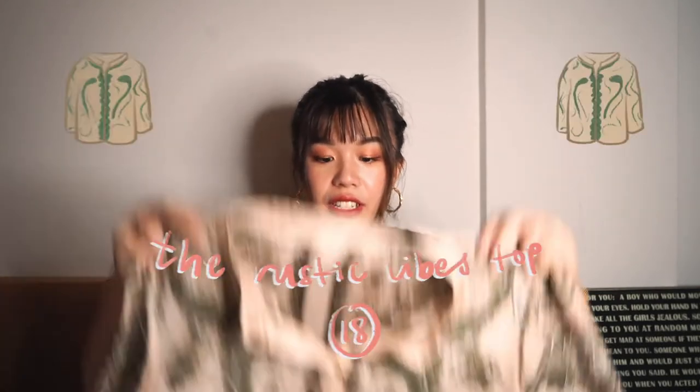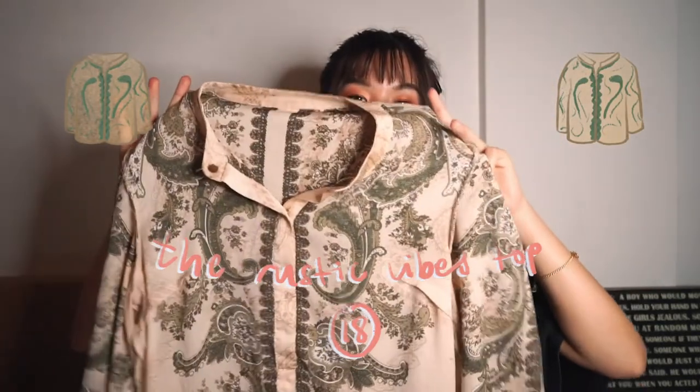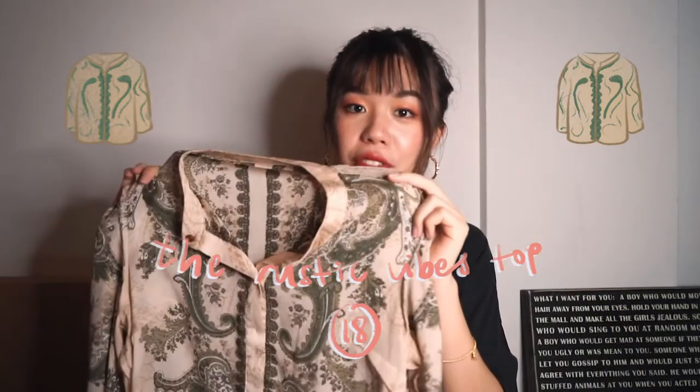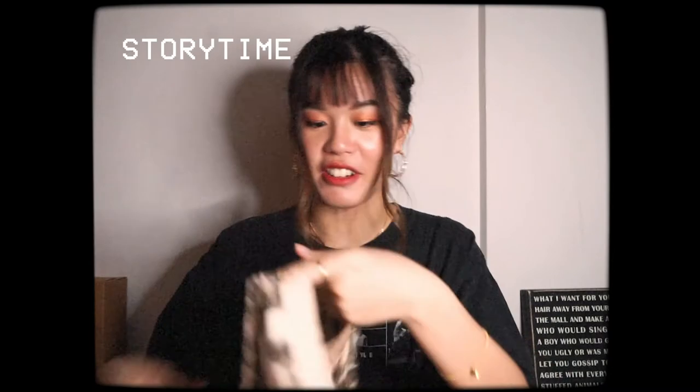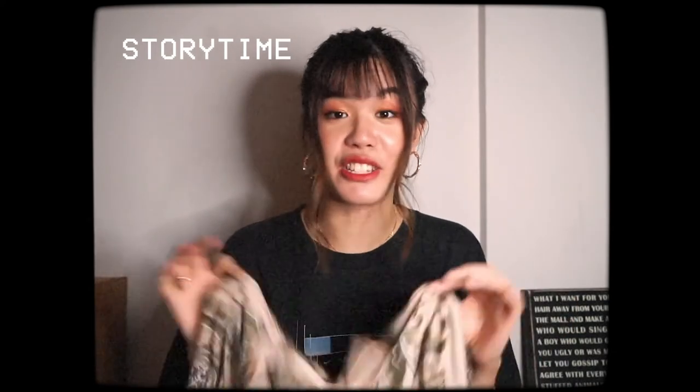Next up, we have this sheer pattern blouse that I thrifted in New York for like $6 or $8 as well. It was really cheap. I'm holding it the wrong way around. Quick little story time. This top and the Zara top were from the same thrift shop that I randomly walked past in New York, and they even had a student discount, and the guy was like, "Are you a student?"